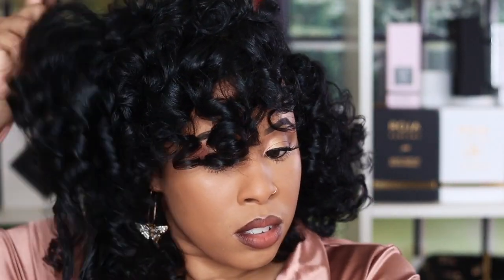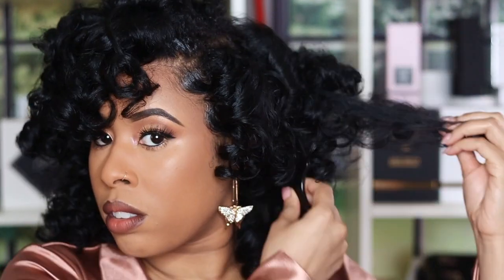So I was trying not to let this video be really, really long. So I had already picked out the back and I'm just picking the front, and I'm just styling my curls to my preference, which is just picking it up and layering it around my face just to frame my face how I want it to look. This is the finished look.